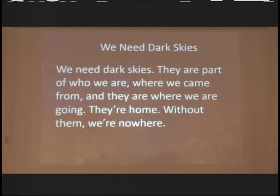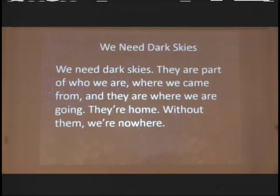This is supposed to be a photo of the night sky, but it isn't really working because of the projector. So we need dark skies. I can't emphasize this enough. They are part of who we are, where we came from, and they are where we are going. They're our home, and without them, we're nowhere.